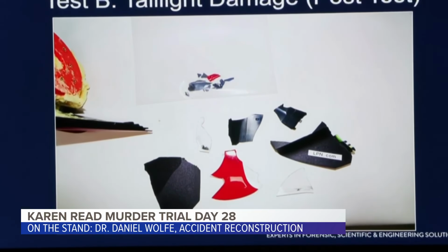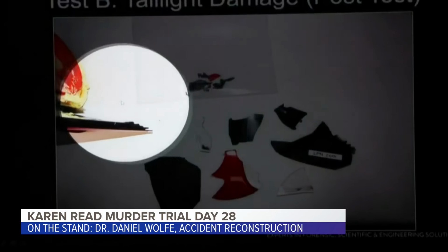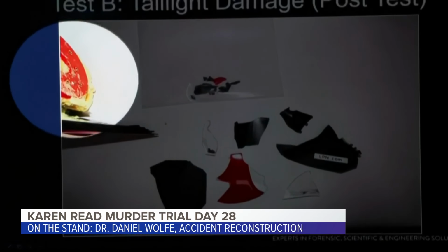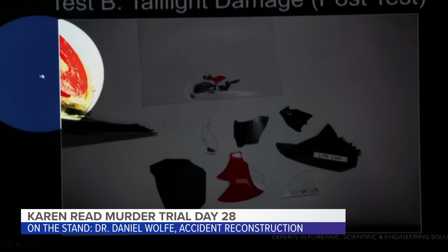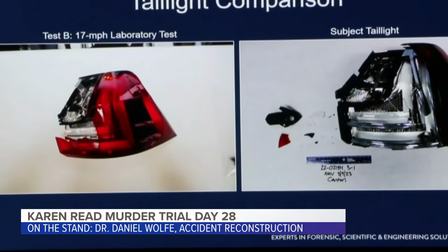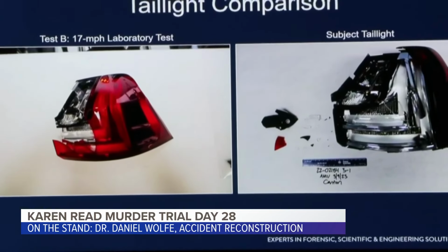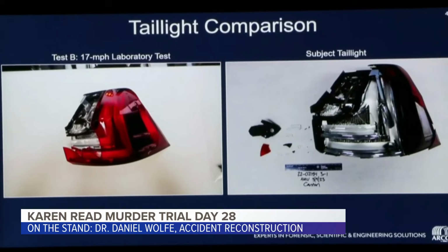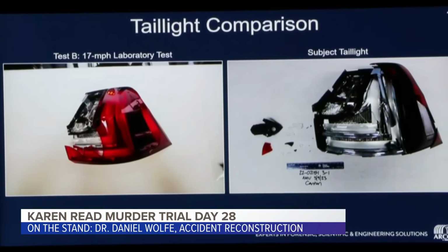And I'll point out one other thing just because you can see it in the photograph. This is that 3D printed bracket that we used to bolt it onto the linear impactor with the foam on the other side that mounted it to the taillight. Thank you for that. Next slide, please. What is this a picture of, or pictures of? This is a side-by-side comparison showing a depiction of the 17-mile-an-hour test impact to the test taillight, comparing it to that of the subject taillight.